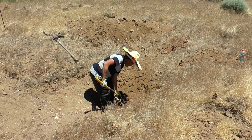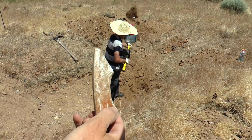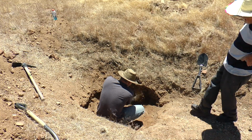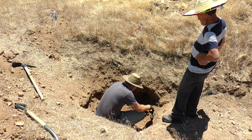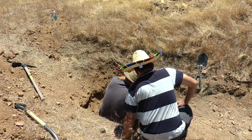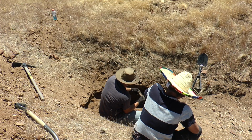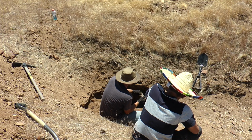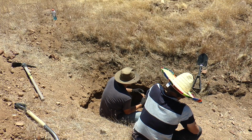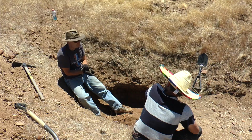Porcelain. Check this wall. That was metal. That was a can. Is there writing on it? Yeah. Silver Springs College. Something spring.